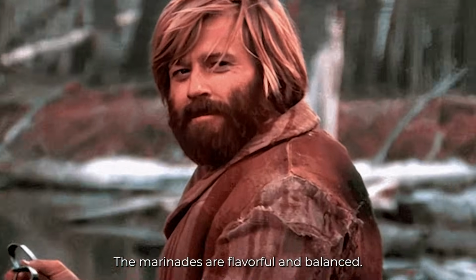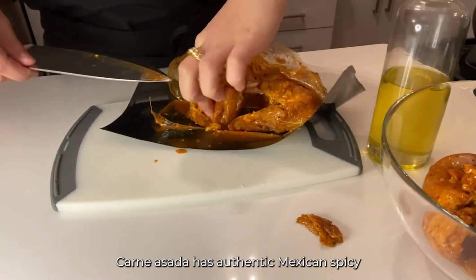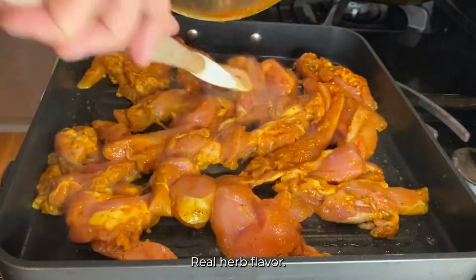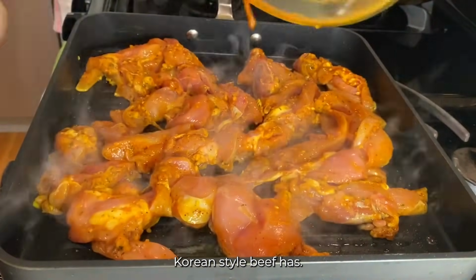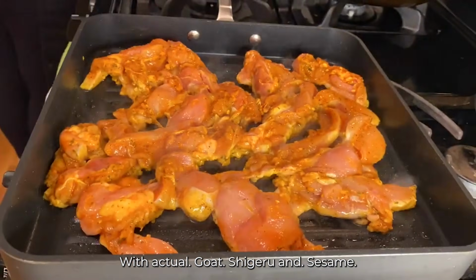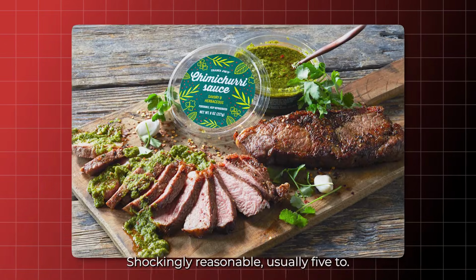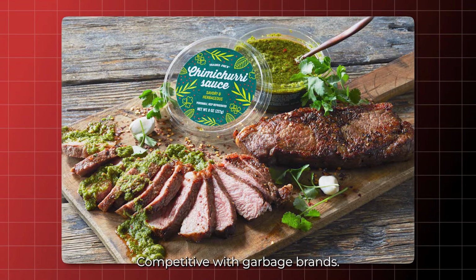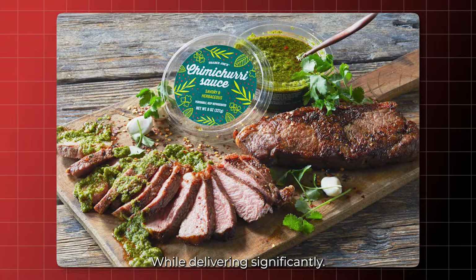The marinades are flavorful and balanced. Carne asada has authentic Mexican spicing. Chimichurri chicken has real herb flavor. Korean-style beef has proper sweet-savory balance with actual gochugaru and sesame. The price is shockingly reasonable, usually $5 to $7 per package, competitive with garbage brands while delivering significantly better quality.